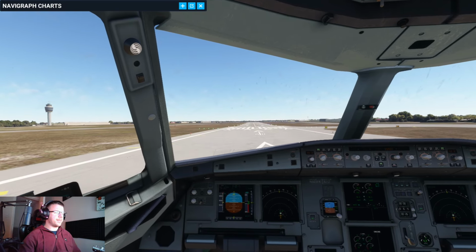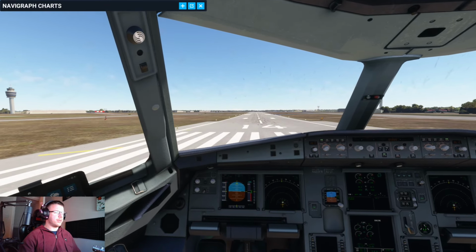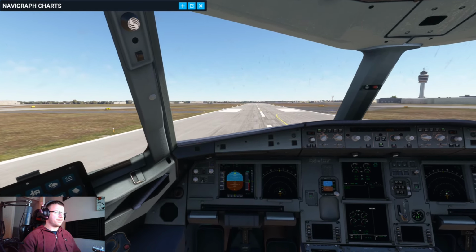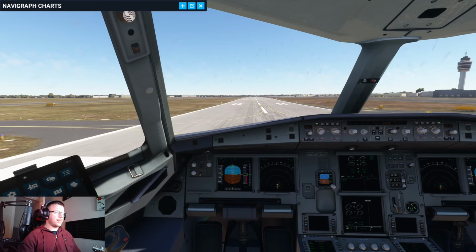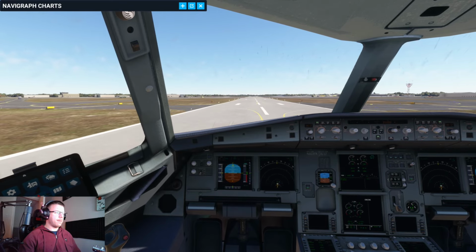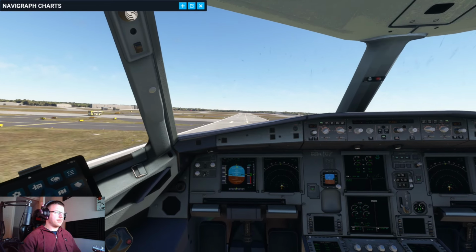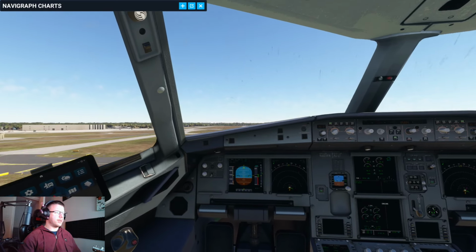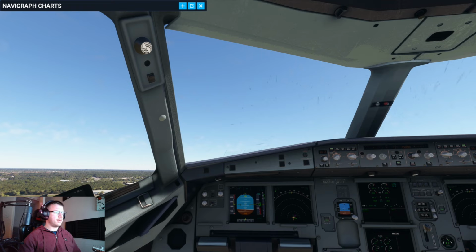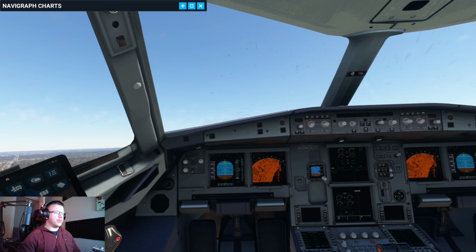Runway's clear. Airspeed's alive. Crosswind left to right. A little bit of front. Holding that. 100 knots. V1. And rotate. So we have crosswind, and we're up 15 degrees, positive rate, gear up. Gear is up, everything nominal on the engines.